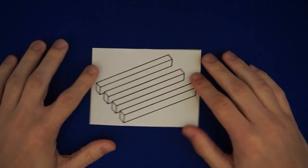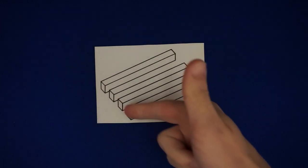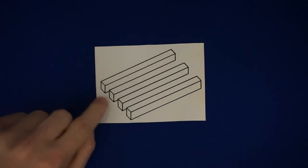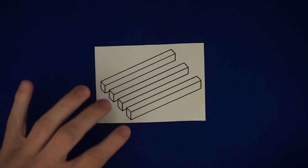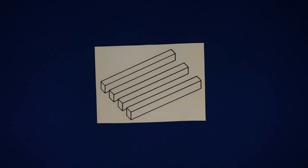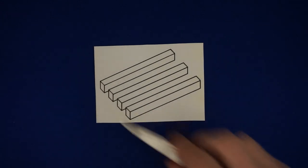This next illusion, I want to show you these three shapes. And here they are. Or is it three shapes? Take a look down at the ends of the poles down here. How many of these cuboids or whatever you want to call them can you count? I can count 1, 2, 3, and 4.